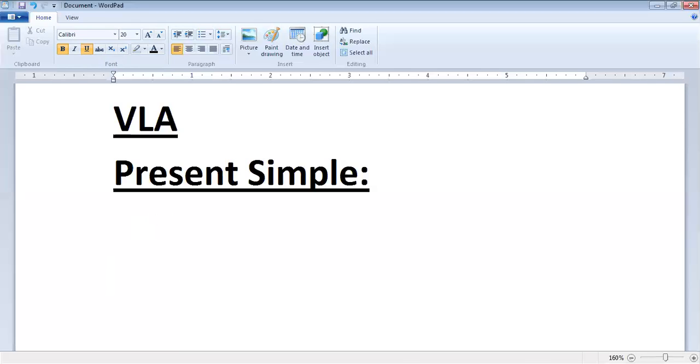So we are going to discuss the uses of present simple first. What are the different conditions where you can use present simple tense? All right. So first of all, before I share my opinion, I want you to tell me what is your understanding about present simple. If you know something, then I will not teach you the same thing again, and it will save our time.